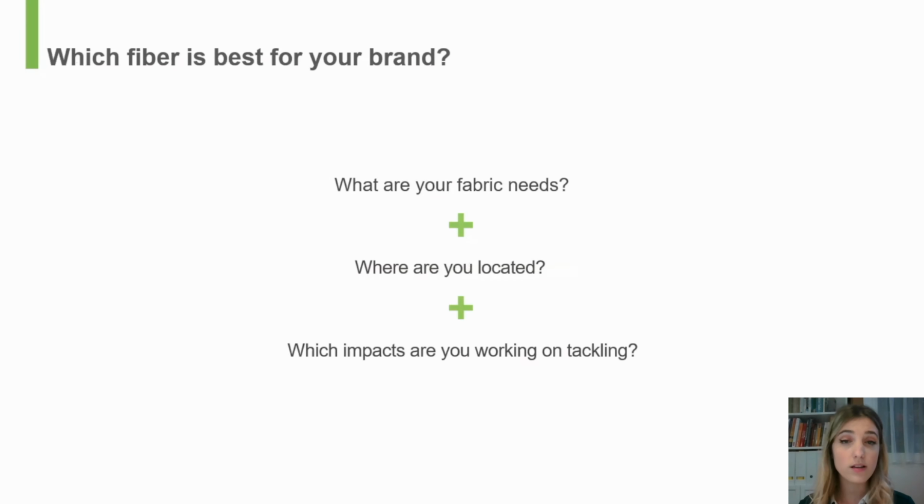As well, where are you located? Based on your warehouse and customers, what materials make sense for you to be in closer proximity with? And lastly, which impacts are you trying to tackle? As we talked about at the beginning of this presentation, your switch towards sustainable fabric should also be tackling some of the main issues you currently have in your supply chain.